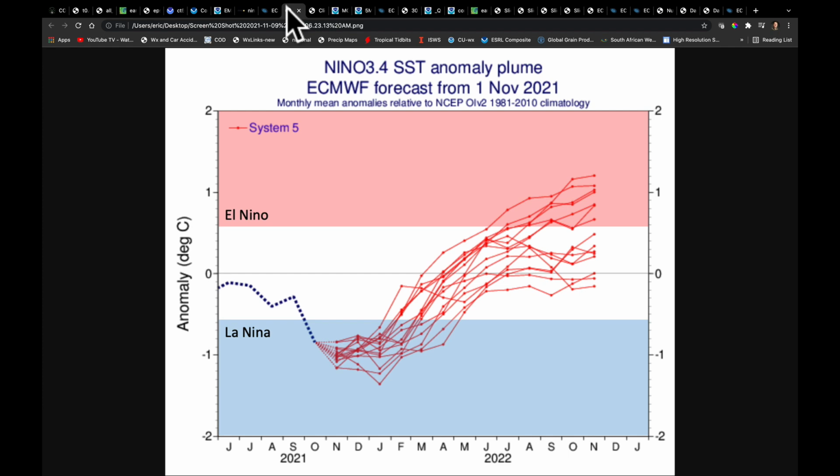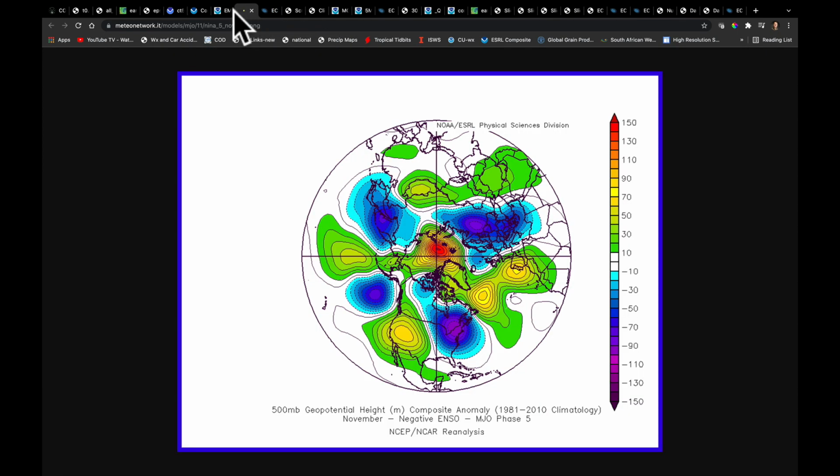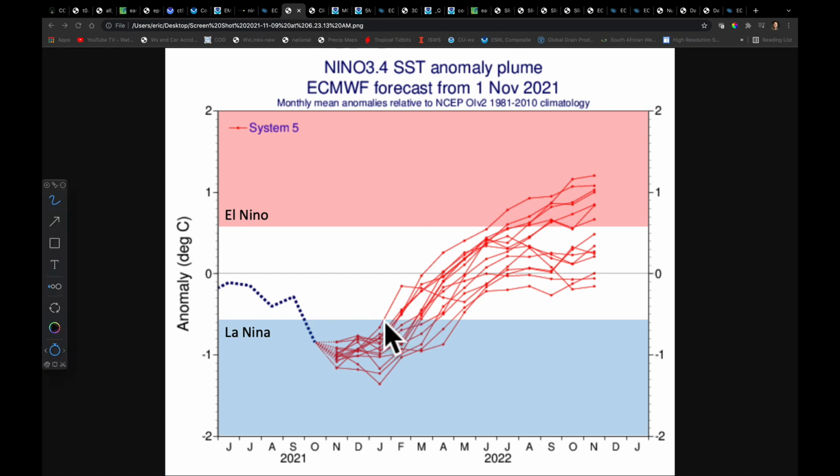Well, I need you to remember something. When you look at these ocean temperatures, what causes the cooler water here, and we're going to talk about this cool water in a moment, is those stronger trade winds. The moment the trade winds start to fade, the ocean temperatures don't fade immediately. They take time. So when you look out here, let's find that again. There it is. And you see that this La Nina likely reaches a peak in ocean temperature around January.